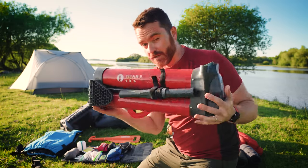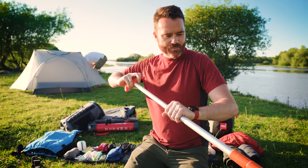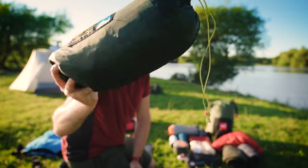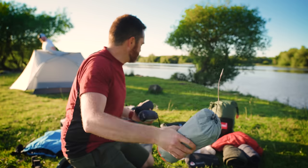While it is a bit of extra bulk to carry, it's a good idea to bring your pump with you. Emergency spare paddle. That opens up, and then it basically gives you a really short paddle. This is a pretty lightweight, ultralight tent. This one weighs a kilo. This is a Terra Nova Laser Compact One. Sleeping mat, inflatable sleeping mat.